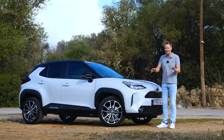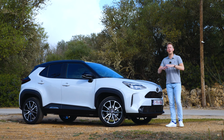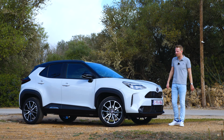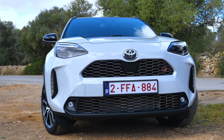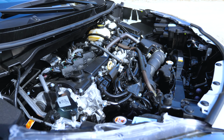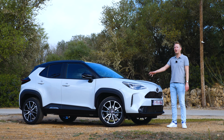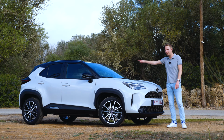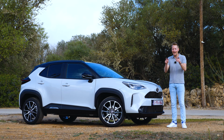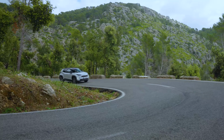And now Toyota has decided to give the car an update, not a facelift, because the exterior design is pretty much identical to the outgoing version. However, there's a new powertrain and there are some new items in the interior. And in this video, I'm going to show you everything you need to know about this new Toyota Yaris Cross. I'm going to show you the interior, the exterior, and there are some new items on the exterior. And I'm going to take the car out for a drive.